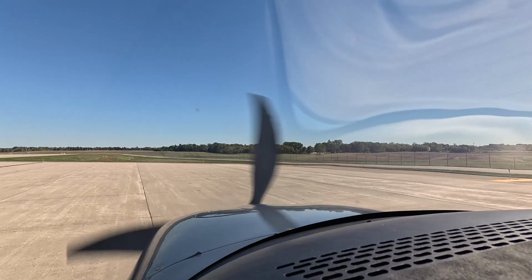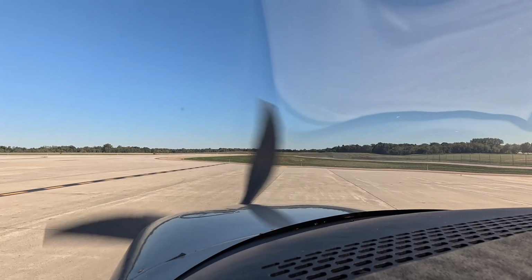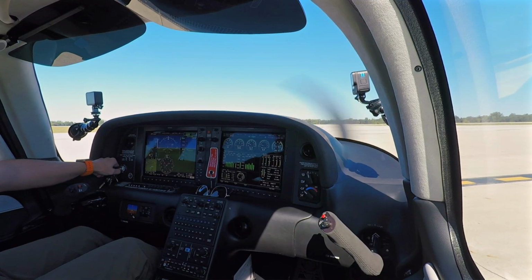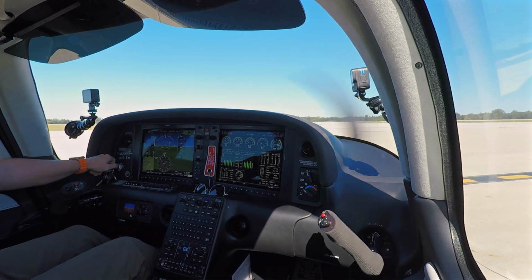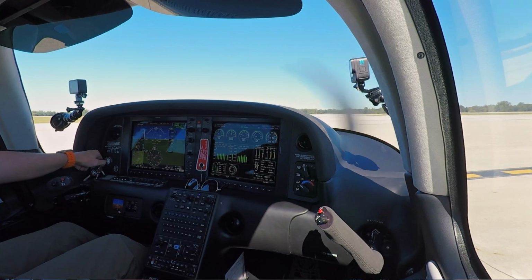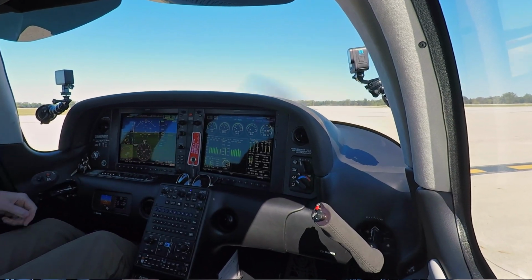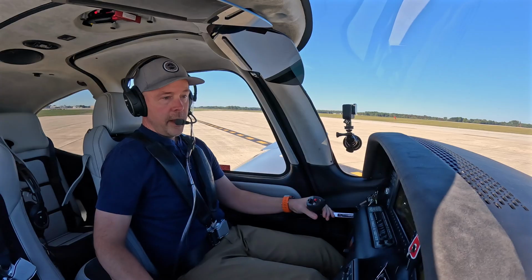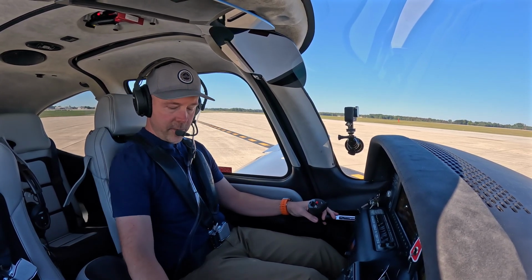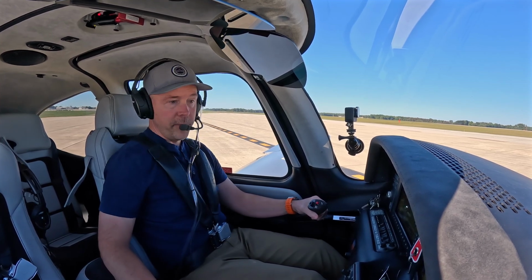Here we are at the run-up pad. There's almost no wind today, so there's no way to really point it into the wind. Left mag, we lost 50, back up. Right mag, we lost about that same 50, back up, and we're good. Now we go back to a hard idle. Engine, one last check here. We'll go to the fullest tank, we're full rich, we're on boost, flaps are 50, recirc is off, we're on both mags.